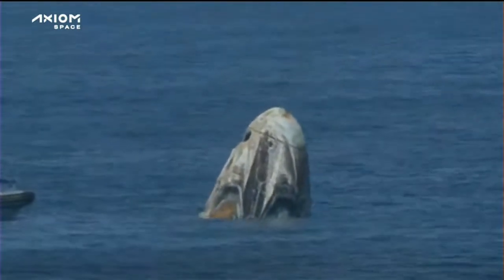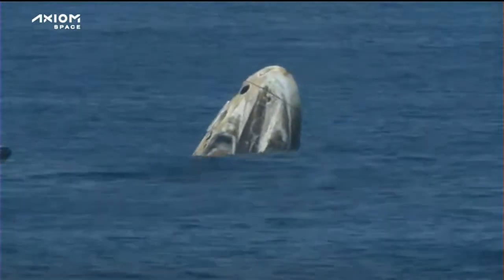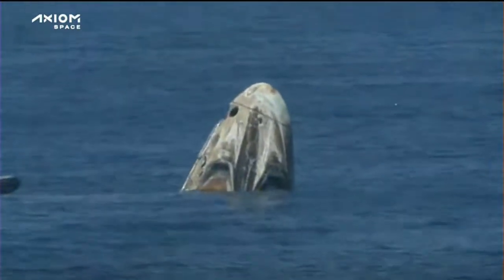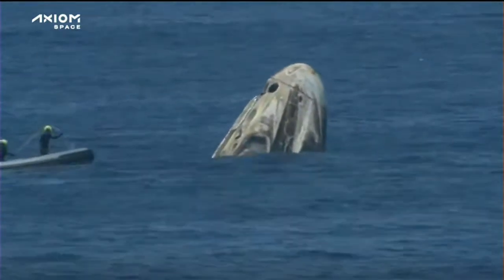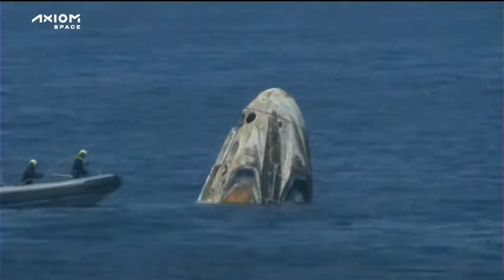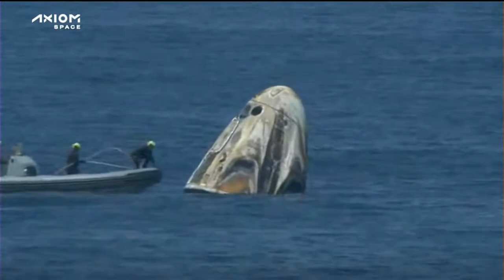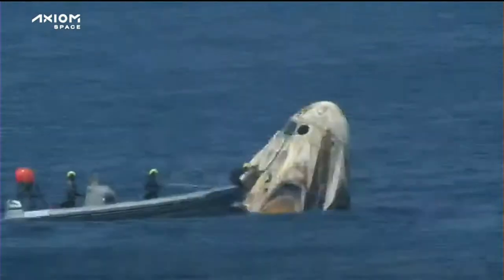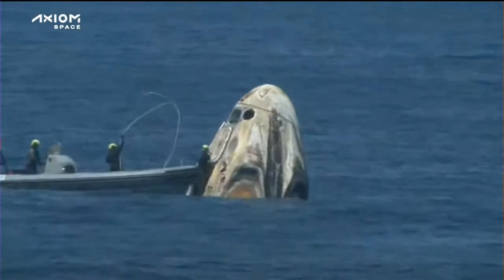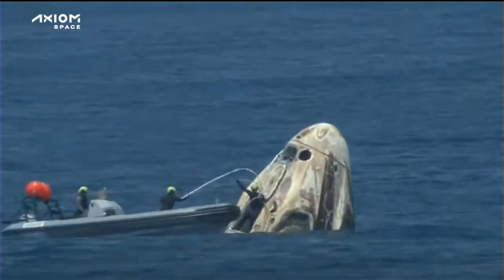Now, one thing I want to mention, we have talked about Commander Michael Lopez-Alegria, how he has been to space before. This is the first time that he has made a water landing. You're right. He landed back on land with the space shuttle and the Soyuz. So this water landing, we gotta keep it interesting, exactly. Gotta get to do something new.